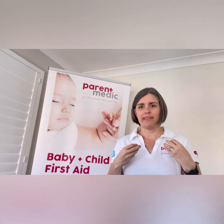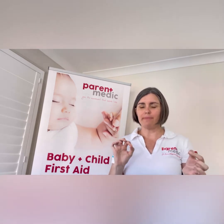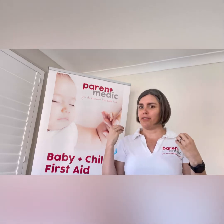Now if a foreign object gets stuck in either of those pipes, your body has a natural response to try and get rid of it. This response is to cough, to splutter, to form saliva, to try and get this object out. It can also involve vomiting. Your child will be red in the face, there'll be lots of noise, they may be crying, they'll definitely be making lots of coughing sounds. They will look distressed, but they'll be red and trying really hard to cough up whatever's there.